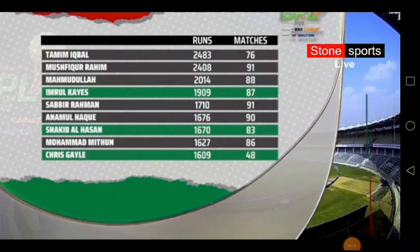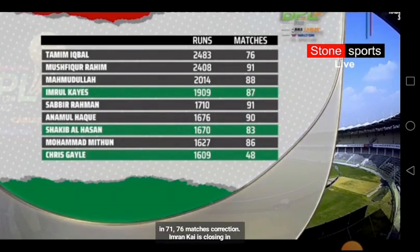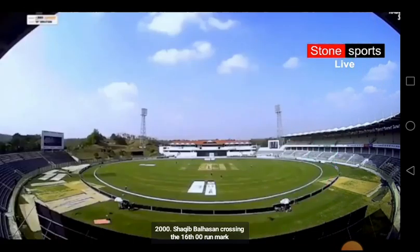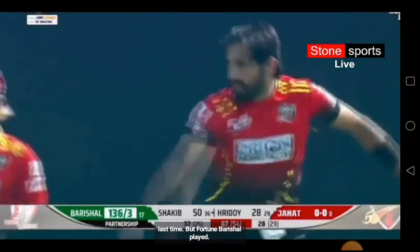Most runs in the Bangabandhu Bangladesh Premier League over the years, of course. Tamim Iqbal right on top, 2,483 runs in 76 matches, correction. Imrul Qais closing in on 2,000. Shakib Al Hassan crossing the 1,600 run mark in the last time that Fortune Barisal played. Karim Janat.